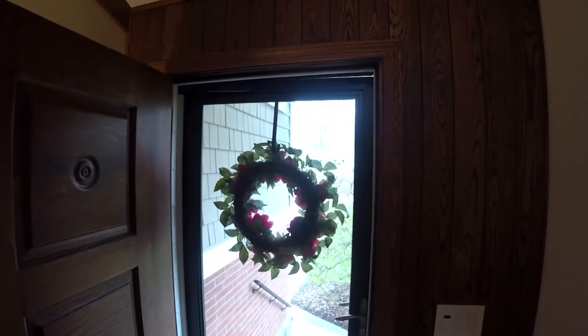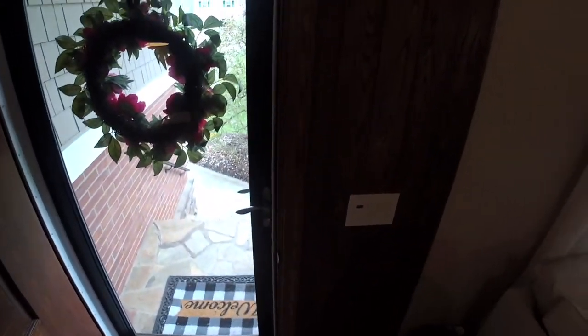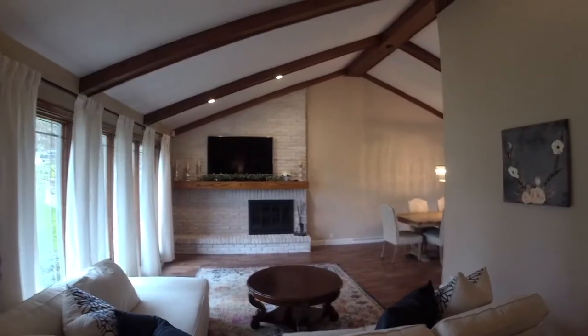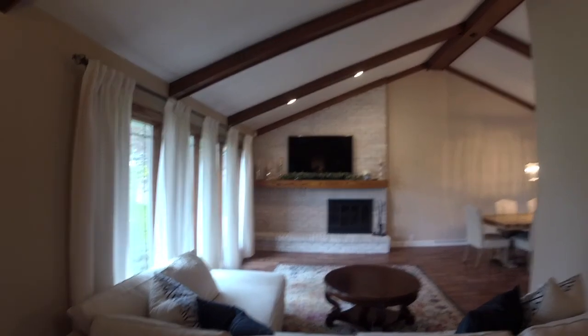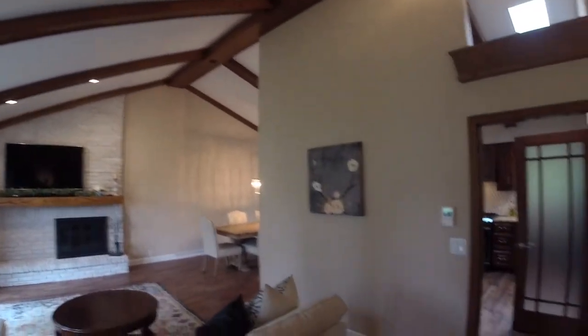So right here at the front door, you can see the front door here, stone. It has a lot of cool elements here. Check this out. So I'll show you through the whole house, but I'm gonna get you started upstairs first. So this is the great room, beamed over to the eating area and the kitchen. So let's take a peek upstairs first.